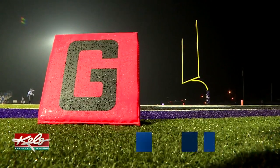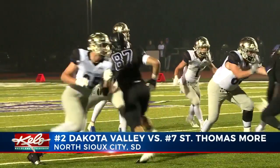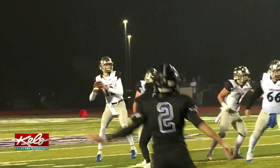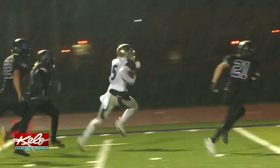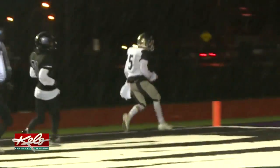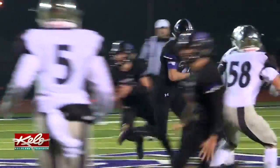Second-seeded Dakota Valley looked to bounce back after last week's loss to T-Area with a win over St. Thomas More. It's 25-16 at the half, and the Cavs come out firing. Ryder Kirsch finds Grant Huber over the middle. He gets to the edge and takes this one in for 6. It's 25-23 Panthers.